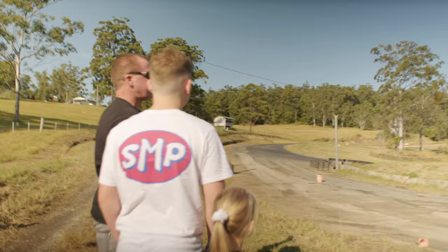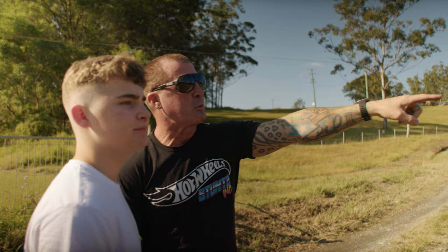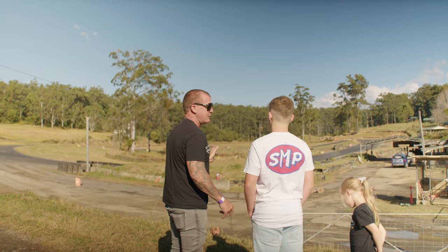Two laps just scoping the place out, do some more drifts, just get the gist of it. There's heaps of grass and dirt on track, you can see, and puddles of water, so be aware of that. The handbrake's spot on, all brakes are perfect. Oh, really? That won't be too good.